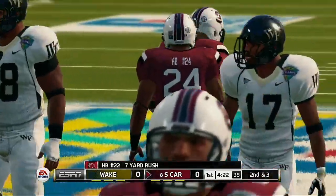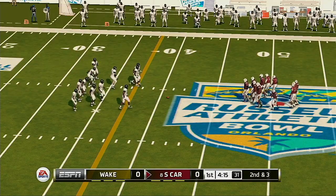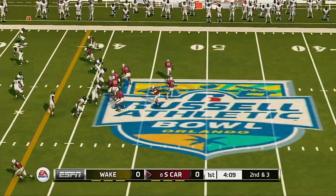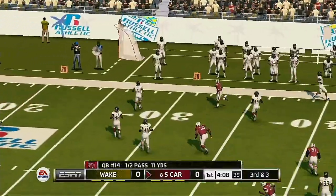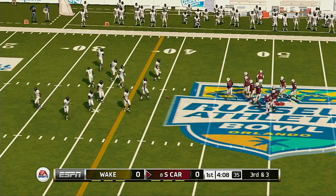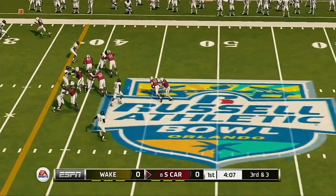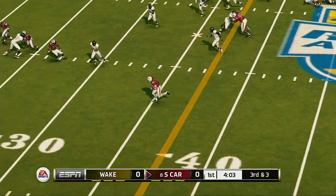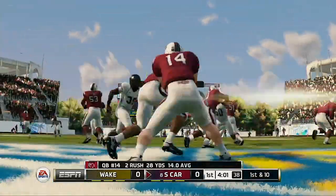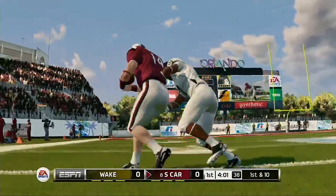Run, and he's brought down. Second down, and they're going to need about 3 yards to pick up the first down. At the 30, makes it out to about the 23. So they go on the ground and pick up another first down. They are stringing together a nice little drive here. If they keep this up, it'll be hard to keep them out of the end zone.